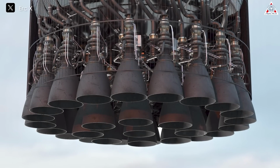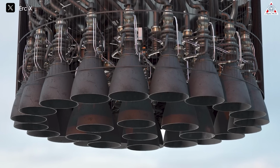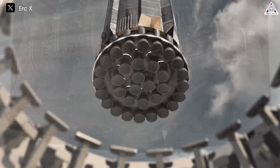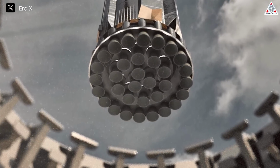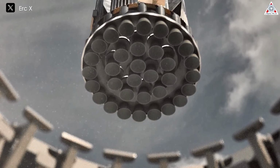After all, we can see that the launch of the Raptor 3 is not enough, so there's now the Raptor 3X. And while Raptor 3X is still an impressive improvement for the future, the current Raptor 3 is already the most powerful engine in the world.